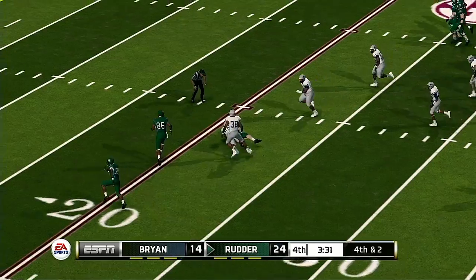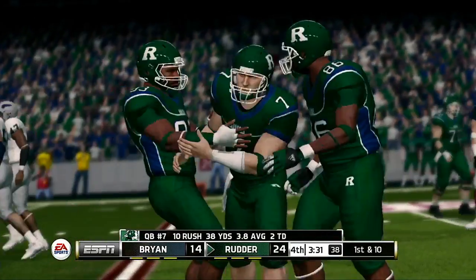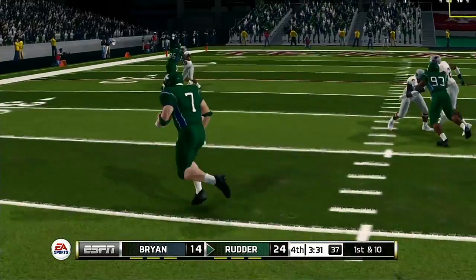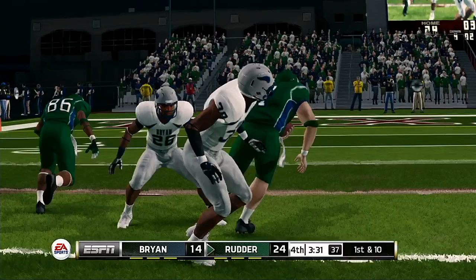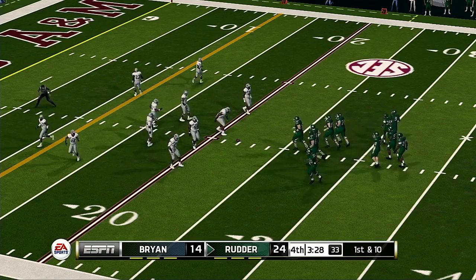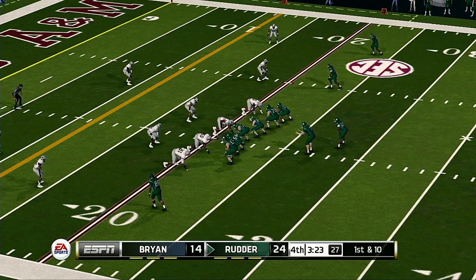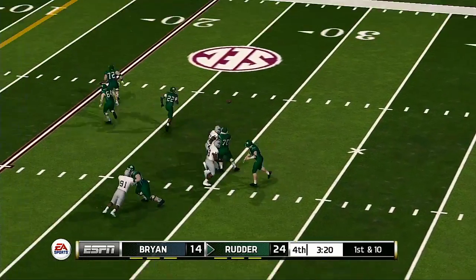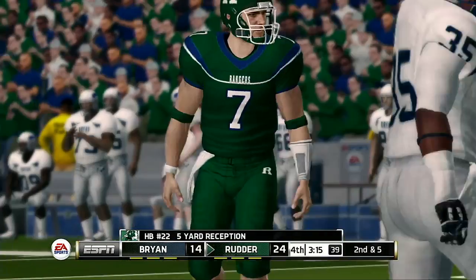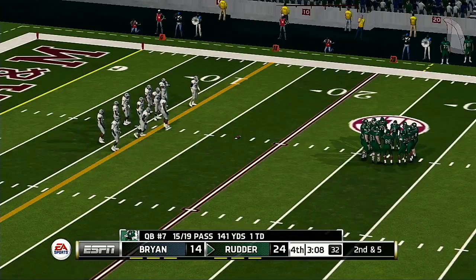He's got room to run. He makes his way to about the 22. From the 22-yard line, first down. That quickly to the tailback. And he's tackled at the 17. Gain of 5 on the play. That brings him second and 5.